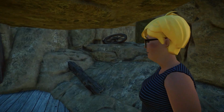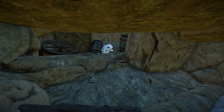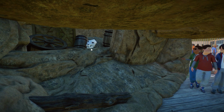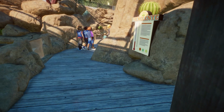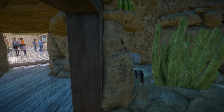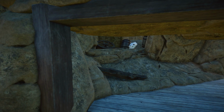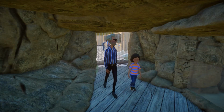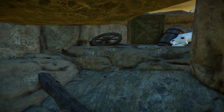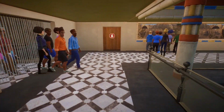So yeah, I placed a cave bear skull in here, Wyatt, just for you. Nice. Very cool. Every section has to have a little bit of paleontology. How's the wheel? Wait, oh, that's just a cart on its side or something, right? Yes, exactly. Clever. Okay, so I'm gonna show a small part of the backstage because not everything is finished yet, and then we're going for an overview.